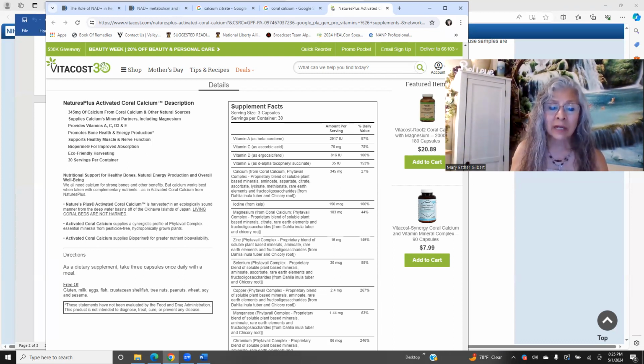Oh, here it is: harvested in an ecologically sound manner from the deep water basins of the Okinawa Islands of Japan. Living coral beds are not harmed. Okay, so apparently the decomposition of the coral calcium plant that's still holding their electrical potential is harvested right there where the living corals are. So they're not harvesting the living coral, they're harvesting the surrounding freshly decomposed coral material in the ocean floor.